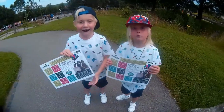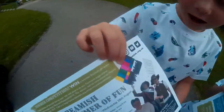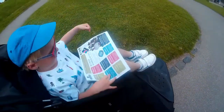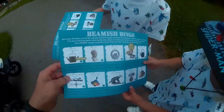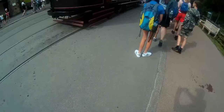Guys, we've just arrived, and yes, look at what we have. Look what happened! We found the glitch symbol! So the glitch symbol is there. Rory, have you got one? You could take it off. But this is what we've got to do. It looks like a Beamish bingo. So this must be our task. Let's get it done.